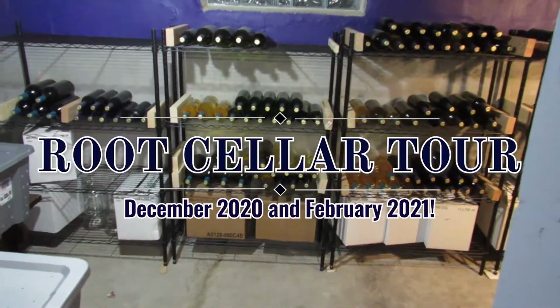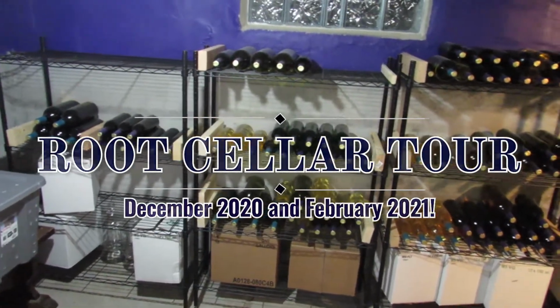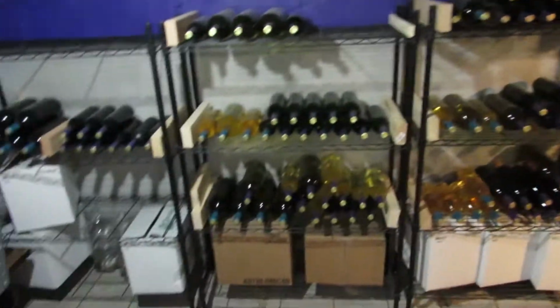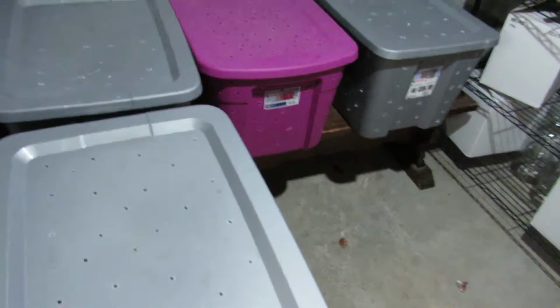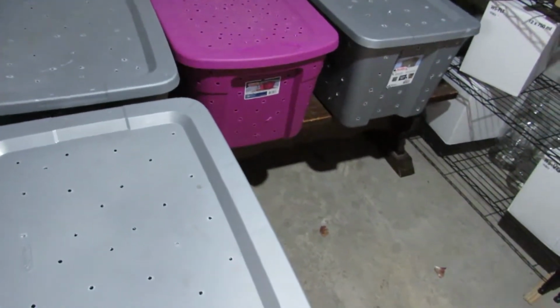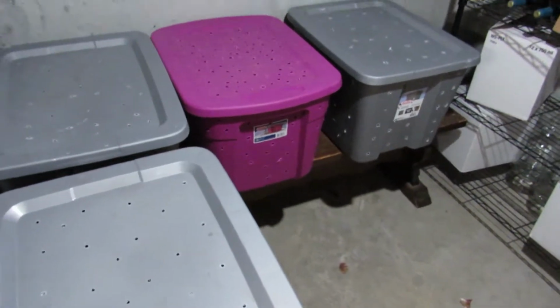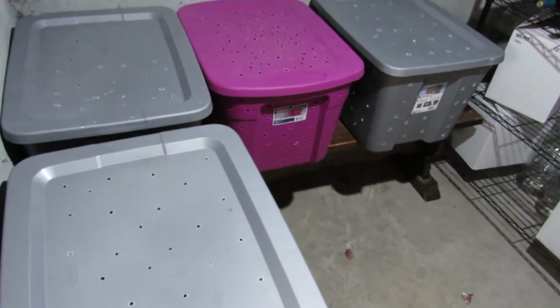Hello everyone, it is December 21st, 2020, and I wanted to give a quick tour of our root cellar. This is, as you can see, where we also store our wine, but over here in these bins we have produce from the garden, so I wanted to show how well our onions, potatoes, garlic, etc. have stored, given that it's third week of December already.